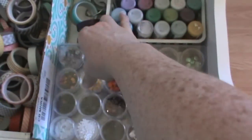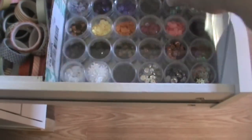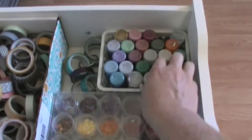These are my sequins, so it's in the same container. I have 2 of them. And like I said, I love it that I can just pull one out and I don't have to have the whole container of sequins out. And that fit perfect right there. And then I changed this. This is my stickles.